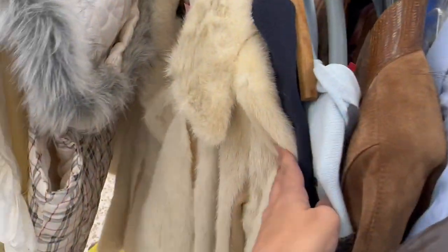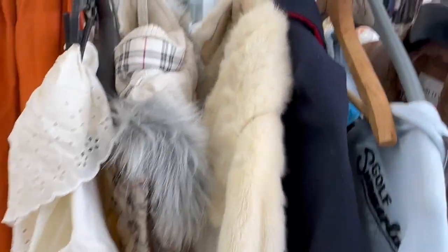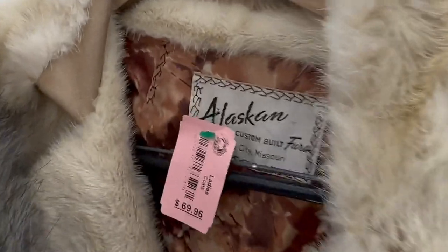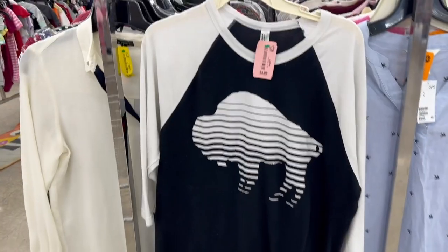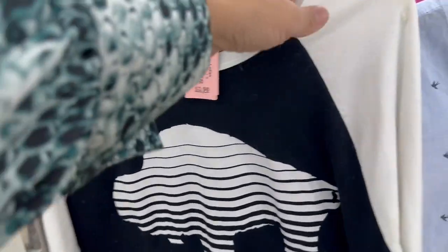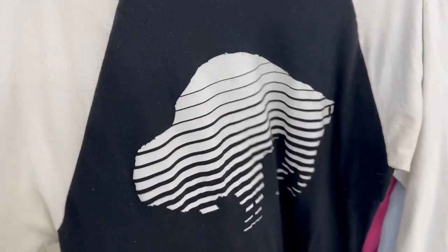I'm predictable. My first stop was a rack of jackets. There were actually a couple cute jackets here, but I ended up resisting and walked away. You may recognize this store because I was actually here a couple of months ago when I visited Buffalo for the very first time. I loved this shirt and I thought, oh man, I should take it. I actually put it in my cart, walked around with it for quite some time, and I ended up putting it back. I kind of regret that decision.